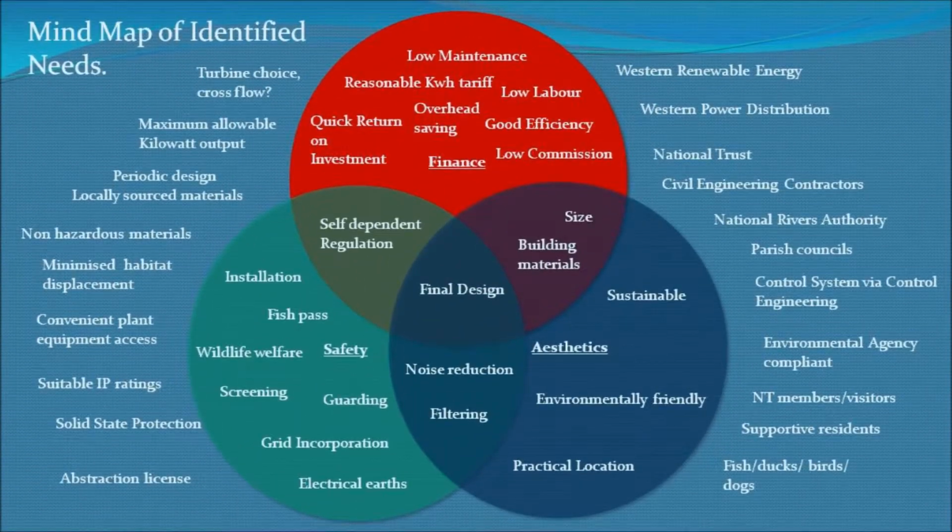A mind map was created to visually display factors to consider and explore throughout this project. The 3 circles hold the main internal factors, and surrounding shows the external factors. The overlapping between circles indicates areas in which 2 sectors will dictate the outcome. For example, when choosing the type of building materials for the power plant, the aesthetics and cost will together dictate the outcome. The external factors to the right-hand side are people and company-based, of which liaisons will occur. To the left-hand side, technicalities are displayed, such as suitable IP ratings and abstraction license.